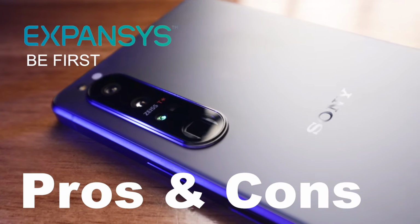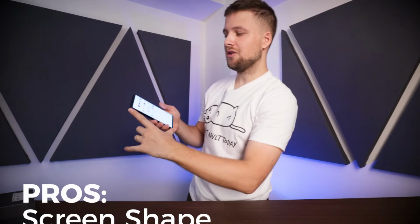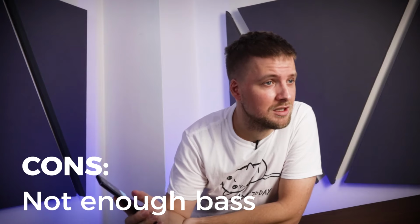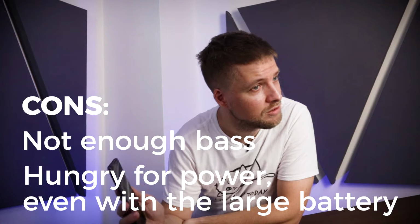Here are my pros and cons about the Sony Xperia 1 Mark III. The pros are the screen resolution and its shape, the camera, plus all the controls you get in it, plus the high-power processor. On the con side, there's almost no bass on the speakers, and the battery life is going to be limited to 1 day because of the high-power processor.